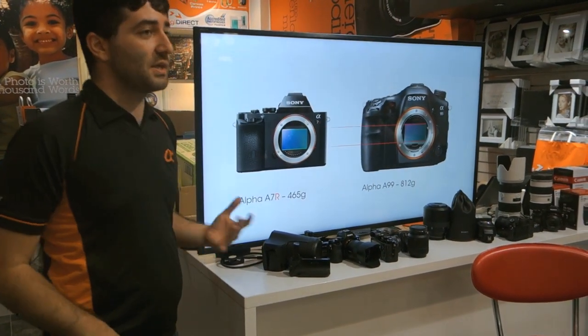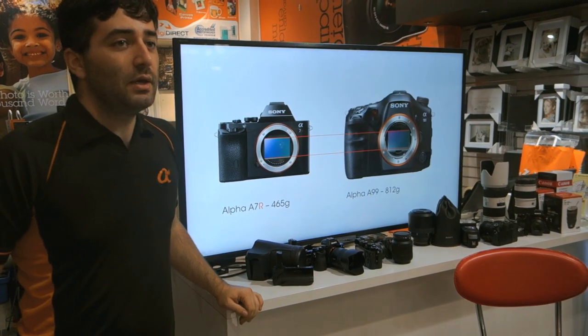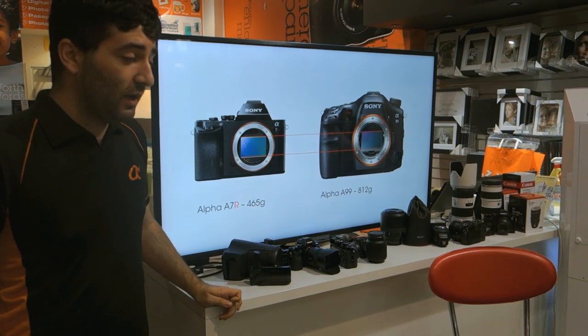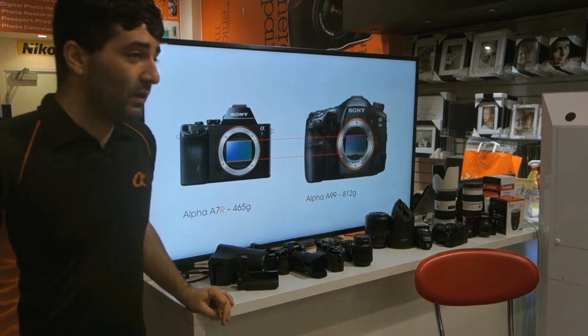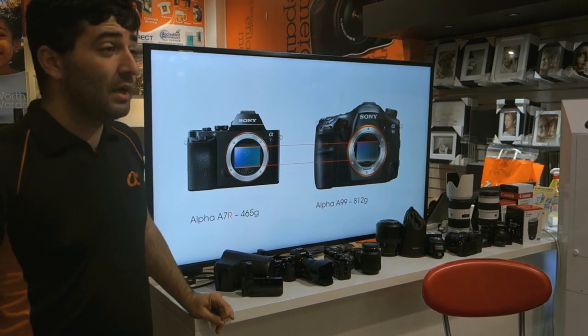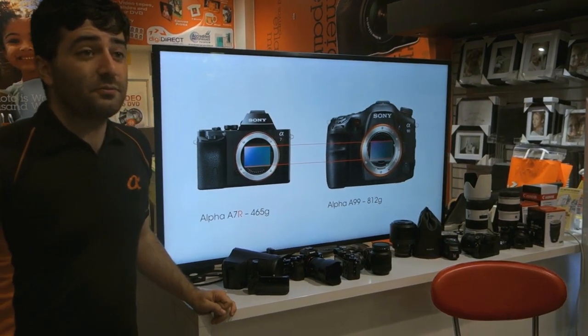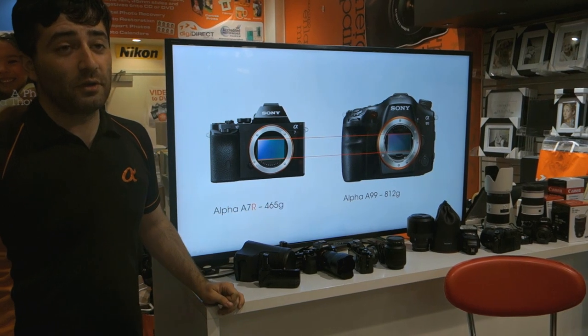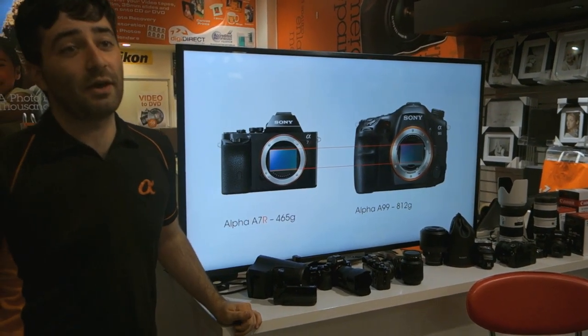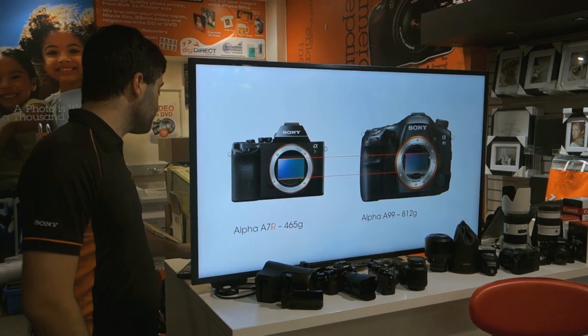So, as Mark has eloquently described, good things now come in very small packages, and it's interesting to look at the A7R in comparison to some existing cameras. The A99 was our most recent full-frame camera, well, full-frame interchangeable lens camera, I should say. When that came out, it was the lightest full-frame camera with autofocus, and it was 812 grams, almost twice the 465 grams of the A7R.